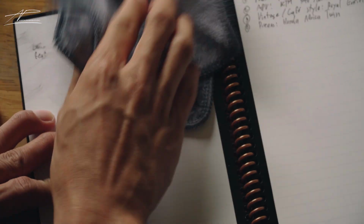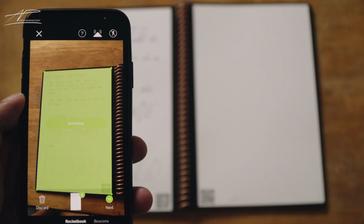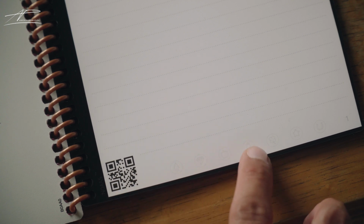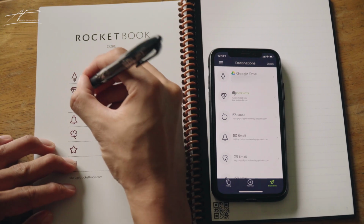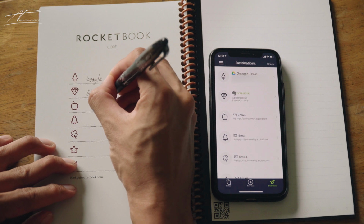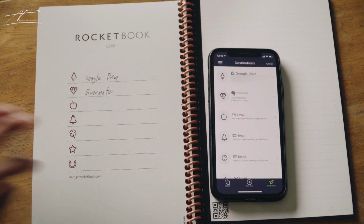When you're done with a notebook, or even just a single page, you use the Rocketbook smartphone app to scan the pages. The pages lie flat and have a QR code, I assume for accurate scanning, along with a user-assignable series of symbols that tell the app where to send your scans. I've assigned these destinations in the app prior to scanning. You can even set it up to auto-send to the destination instead of choosing after every scan.